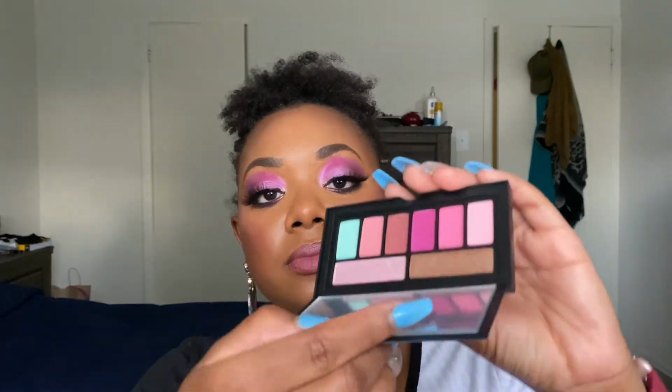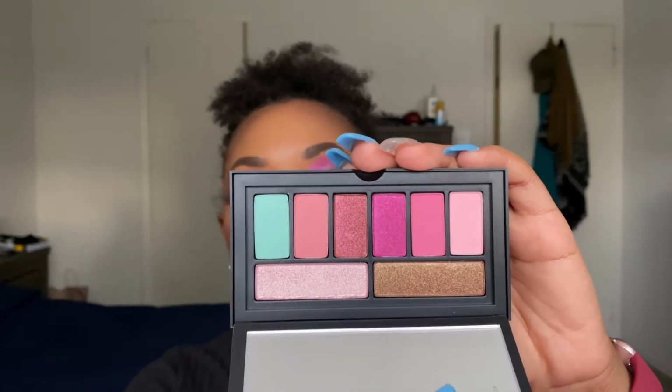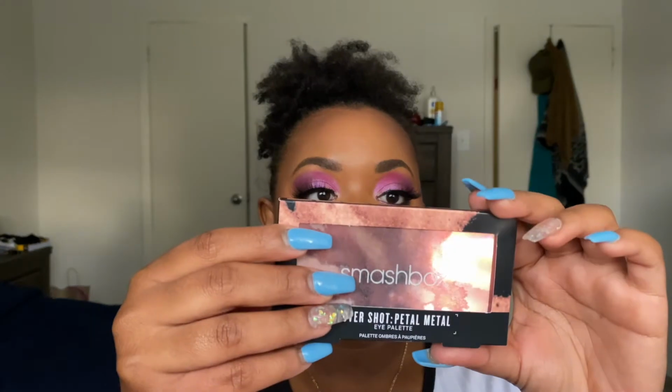Next, I picked up 2 of the Smashbox Cover Shot shadows. This one is the Cover Shot Palm's Eye Palette, and it's definitely a more colorful eyeshadow. And these are the shades here. Really pretty. And I picked up the Petal Metal Eye Palette.